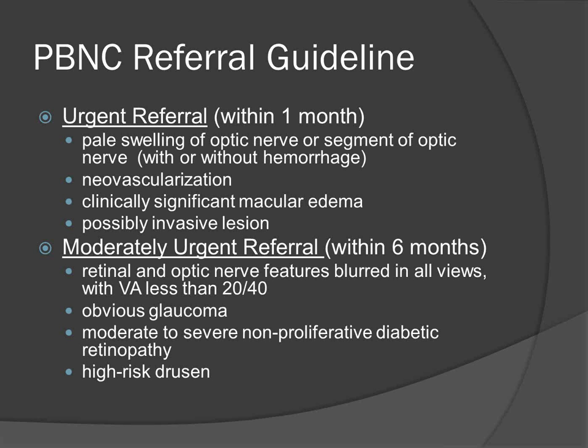So moderately urgent referrals would be if there's optic nerve features that are blurred, if the visual acuity is less than 20/40. Even obvious glaucoma doesn't need to be seen immediately most of the time. So in those cases, we allow a longer time period for the patient to end up in care. As we know, diabetic retinopathy, unless it's gone into the proliferative stage, doesn't need to be referred immediately, but does need to be referred for sure. And then lesions that are related with macular degeneration as well.